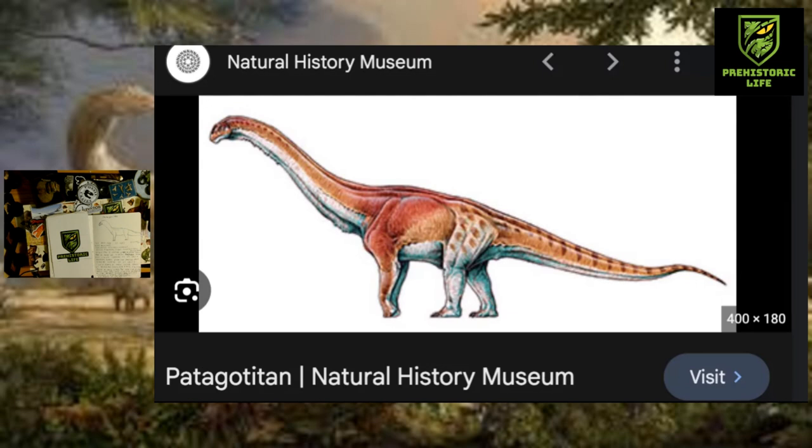But yeah, so there's Patagotitan, and yes, I had to look up another image of Patagotitan from the Natural History Museum, because the Prehistoric Wildlife page didn't have a lot of information on it. So from what I got, it was about 122 feet long, which is absolutely crazy.